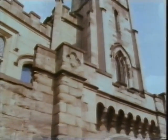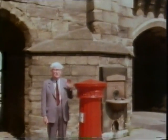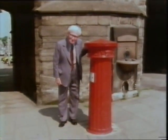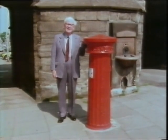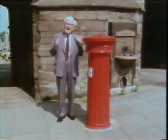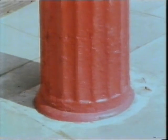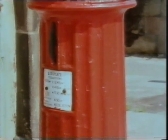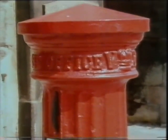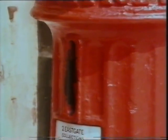At its two ends, close to the gates, this long street has kept its Greek Doric pillar boxes. The first letter boxes were erected in England in 1853. And in the early days, the local authorities were given a considerable amount of freedom to produce their own designs. Not many, though, chose the classical style, but Warwick did, and this letterbox is a precious survivor.